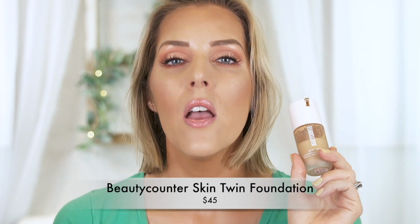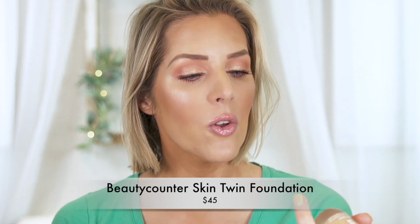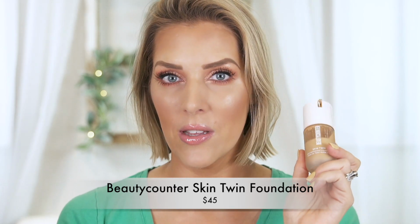Another one that I love, as you can tell by the amount that I've used, is the Beautycounter Skin Twin Feather Light, right? It's got a long name. It's a featherweight foundation. I am in the color Medium 340 in this, and this has been an instant and long time love of mine ever since it launched.